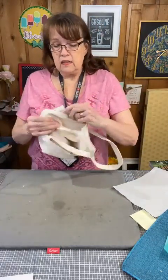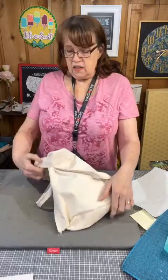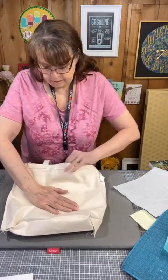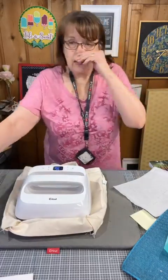So let's turn it inside out and heat press the inside. Sometimes you're not able to do this, depends on what you are putting ink on. But if you're able to, turn it inside out and heat press from the back side. Okay, same thing, 350, 30 seconds.